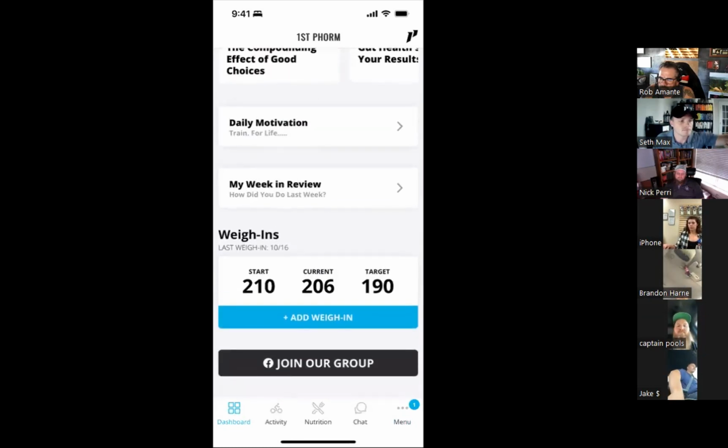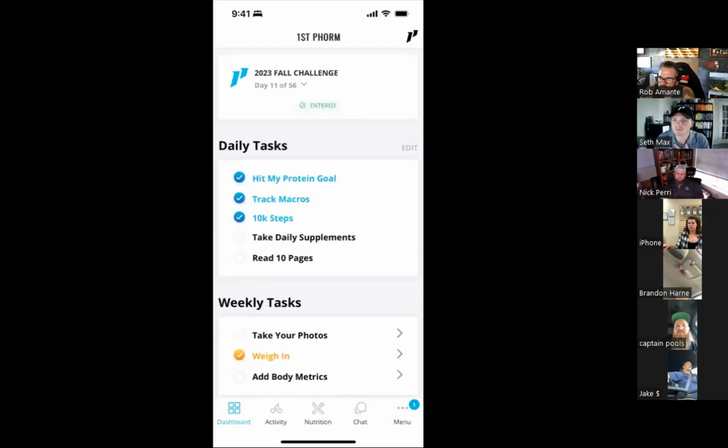Old weigh-ins, and then join our Facebook group. I don't know if that leads to my Facebook group or the big one. So if somebody ever tests that for me, let me know. I'm curious.